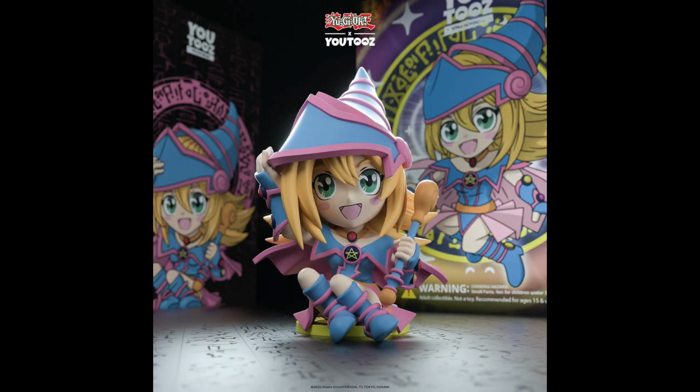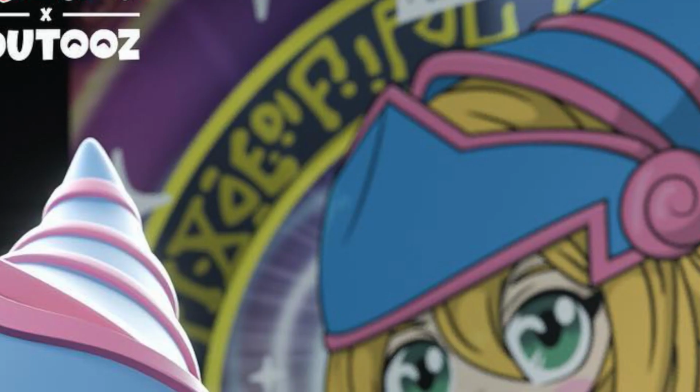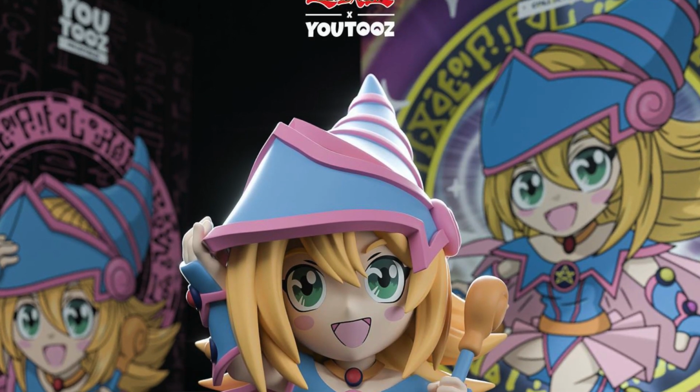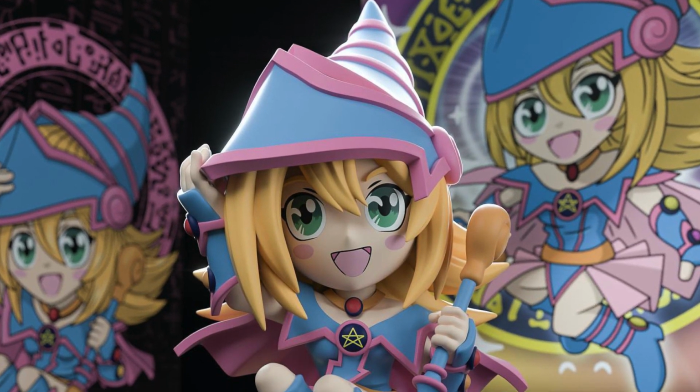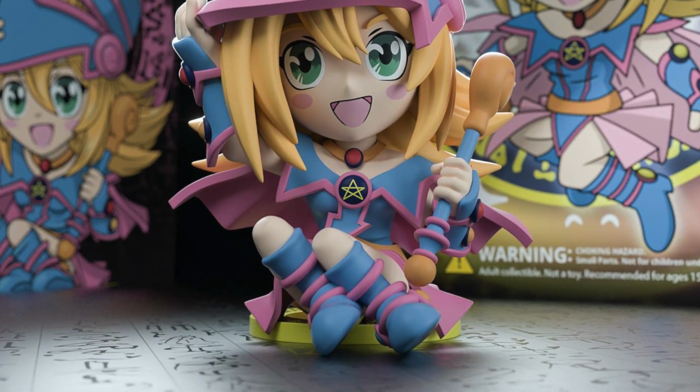Next up we have ourselves Dark Magician Girl, which looks really cool. She's in a sitting pose, and I believe what she's sitting on is a circle with the hieroglyphics logo that you can actually see on the box for the Dark Magician Girl YouTooz. The blues and the pinks just stand out very well. She's got a very happy facial expression, her hair is sticking out very nicely, and she's holding her tiny staff, which looks pretty sweet. A really cool looking figure.